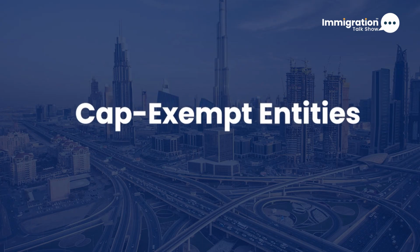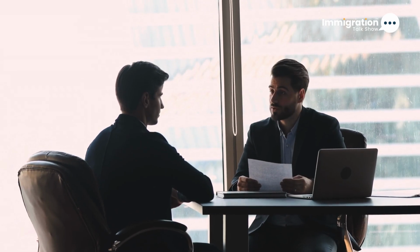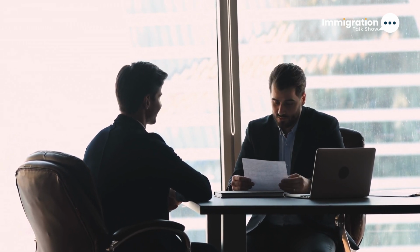Next, cap-exempt entities. The criteria for cap-exempt H-1B filings have been expanded. This means allowing more organizations, especially in research and academia, to benefit from exemptions to the annual H-1B cap. Well, these changes are actually aimed to streamline the process. But it's also vital for both employers and employees to ensure compliance with all regulations. They have to maintain thorough documentation, and staying informed about policy updates is very essential. Also, friends, don't forget to consult with immigration experts as they can provide tailored guidance based on individual circumstances.